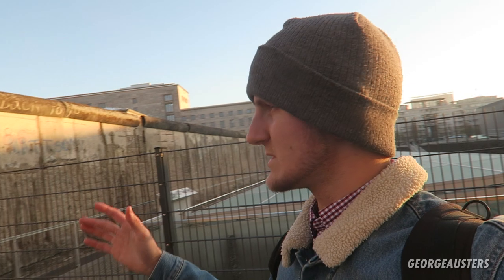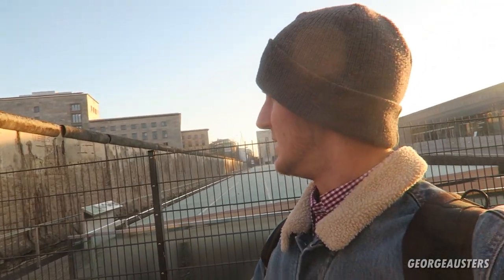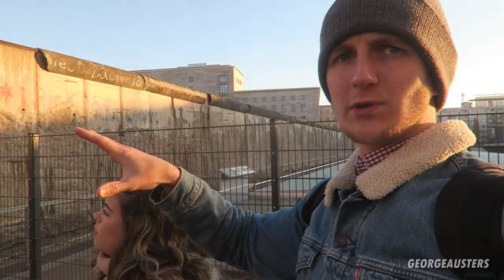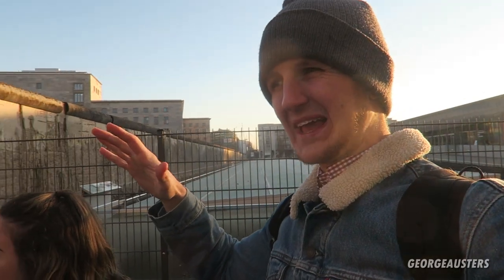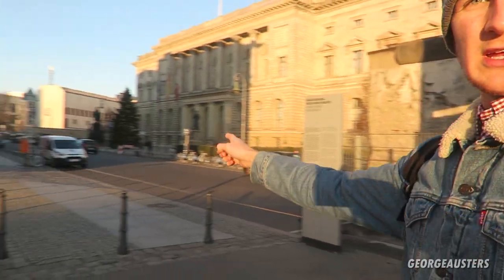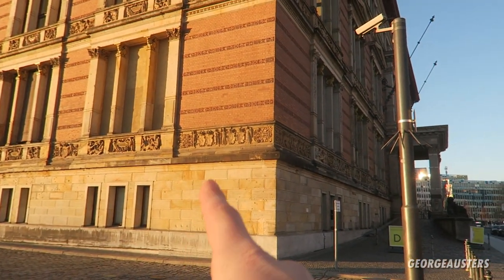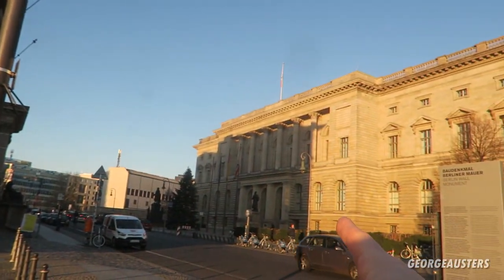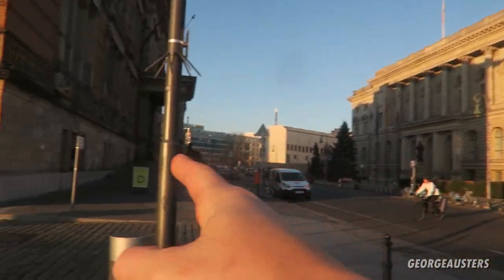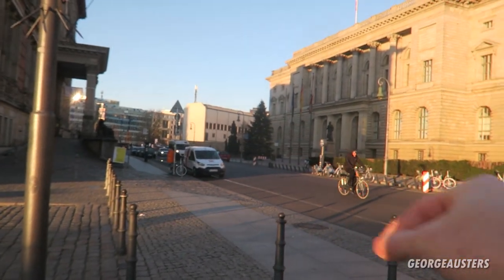It's actually pretty amazing how much of it is still intact. Obviously, it's got holes in it, and the steel supports in the concrete are exposed, but it's in really good condition. I don't know if that's the actual location that it was, or if they've moved it. I assume they haven't moved it, because that would be a pretty big job. Obviously that building would have been there, because that's an old building, so they would have been able to see across the wall, and it's only a narrow little gap in between.